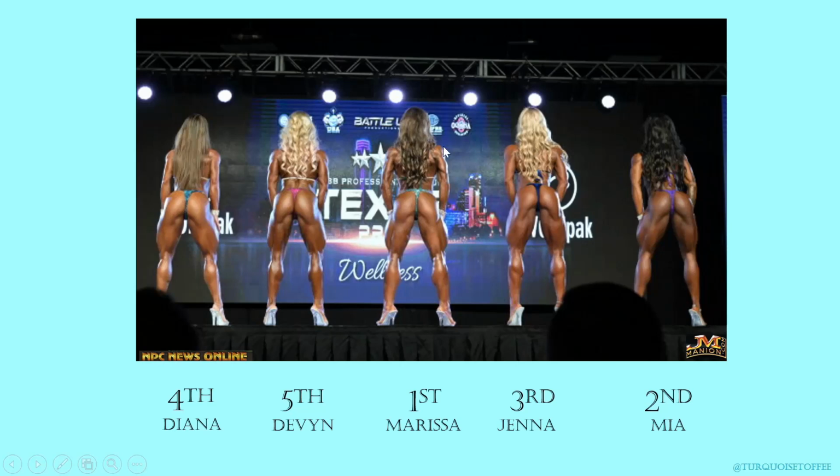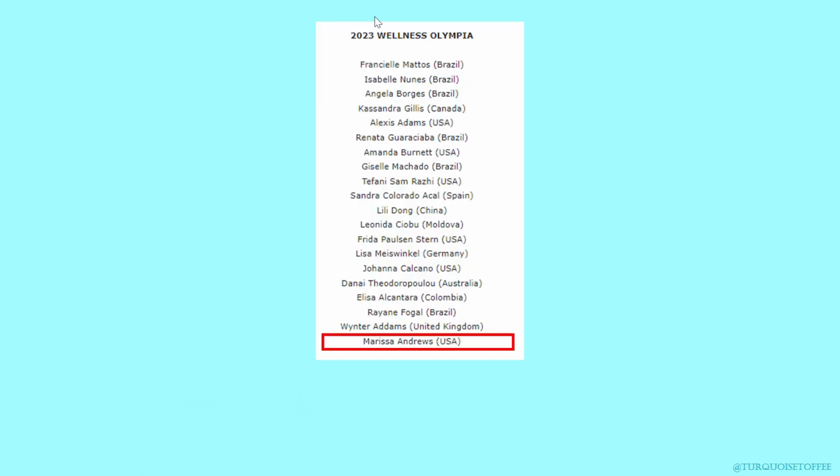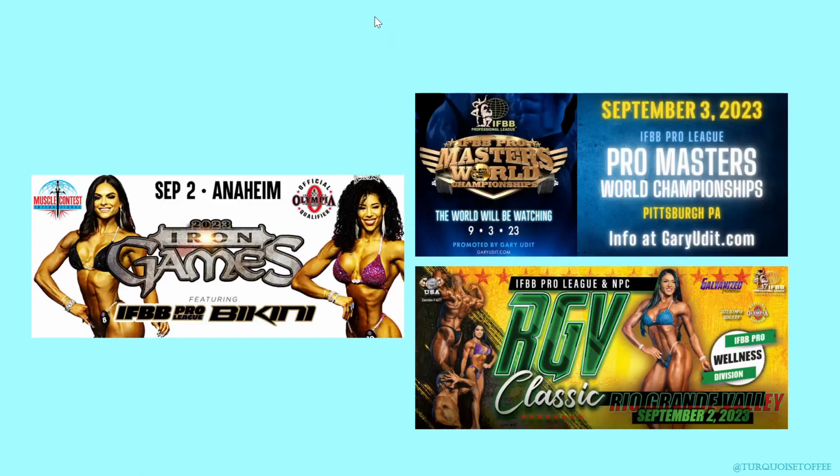and just the width and the narrowing of her waist. So I think she's just got a really great shape from behind, beautiful detail coming down her legs, and a crazy amount of mass. So there she is, qualified for Olympia.